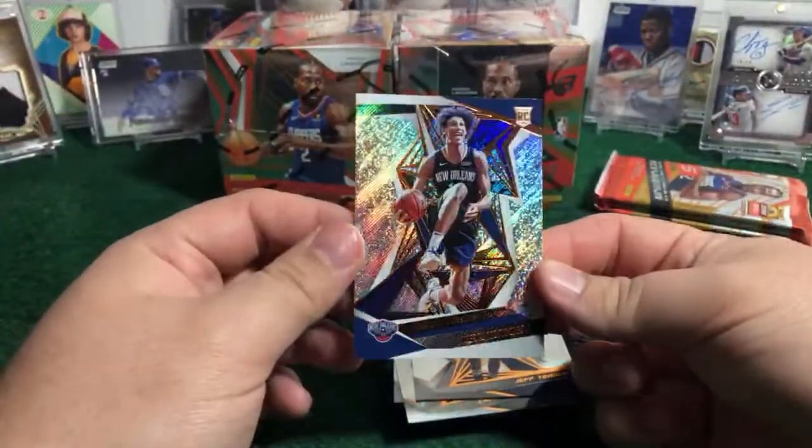Groove on Kevin Huerter. Rookie card Groove, Clippers. And we got rookie Jackson Hayes. Three packs remaining on this box.